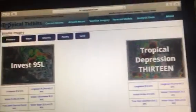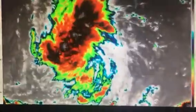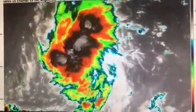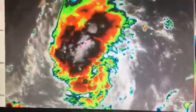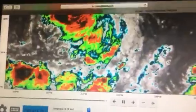Also, I'd like to take a look at the satellite imagery for Tropical Depression 13, which has very nice cloud tops, great rotation. Wherever you see that pink, it's cloud tops of 80 degrees plus, so there's a lot of convection, and that will pretty much fuel this storm into its intensification phase. And we could be seeing another one behind it, as stated, with that 50% chance. So, really, a lot of convection on this storm.